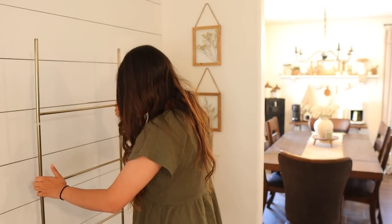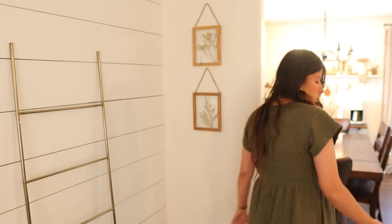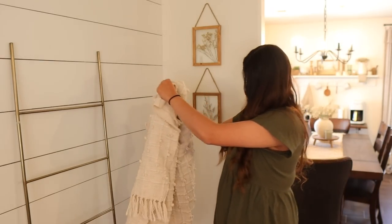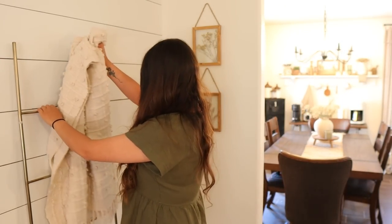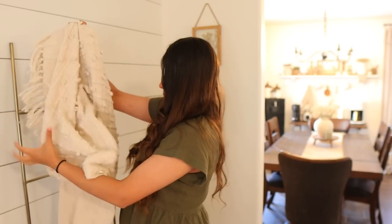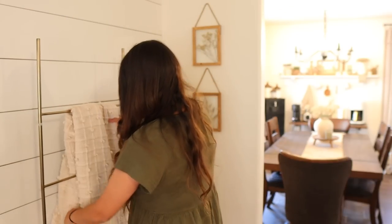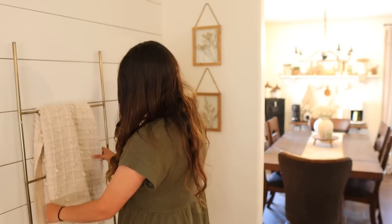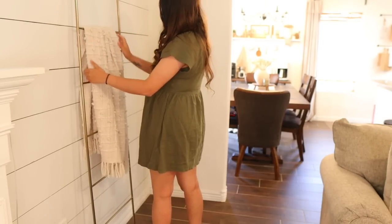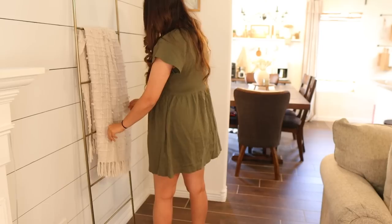So for this corner of my living room, I wanted that same warmth, but I still wanted it to feel summery. So I pulled out my blanket ladder, and I did add this cream colored throw. It has little pom-poms on it. It's from Target several years ago, but I absolutely love that off-white color. So it doesn't match my walls and it still stands out, but it's a light enough color that it invokes some coziness during this summer season.